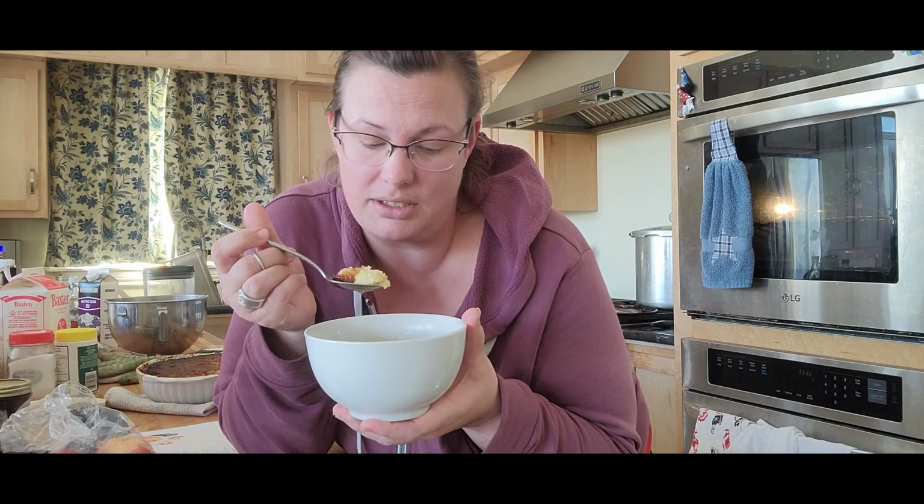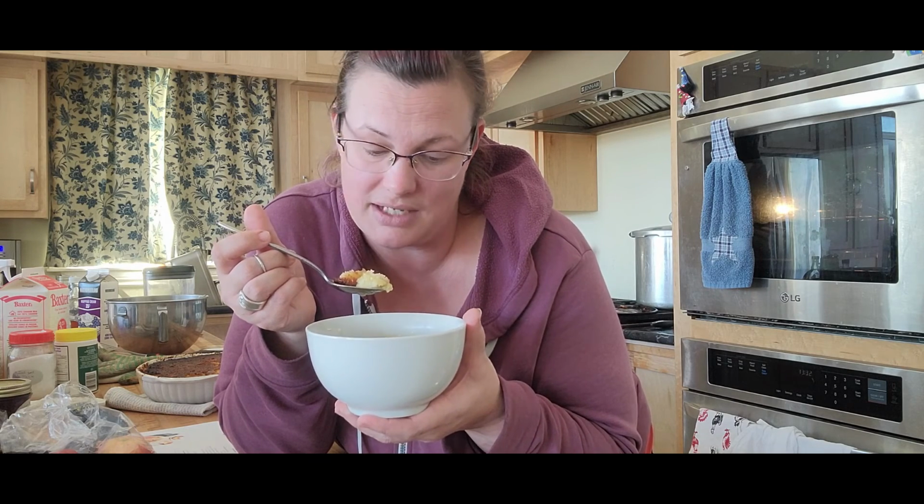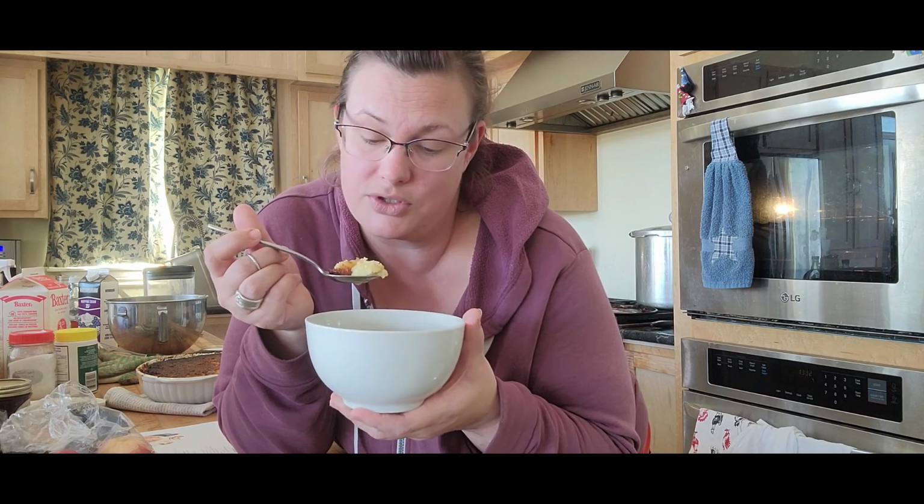There is an option that if you don't have maple syrup, and if you live in the South, I know you don't have maple syrup, or it's very expensive. You can make it with brown sugar, so I will include those instructions down below.